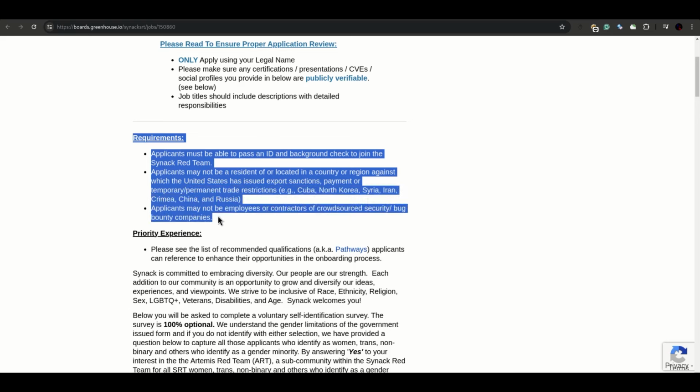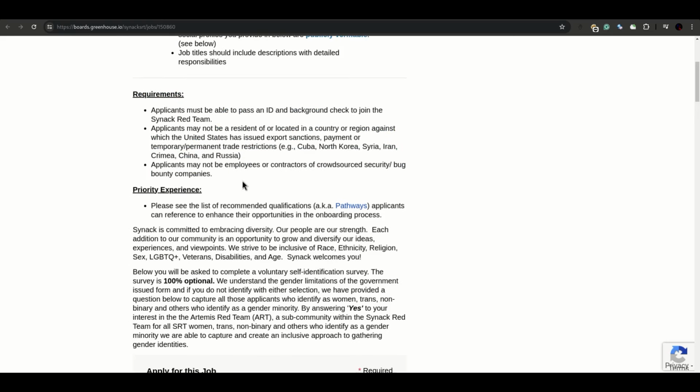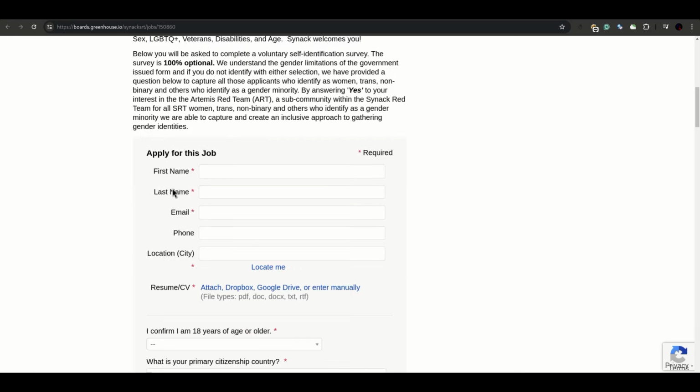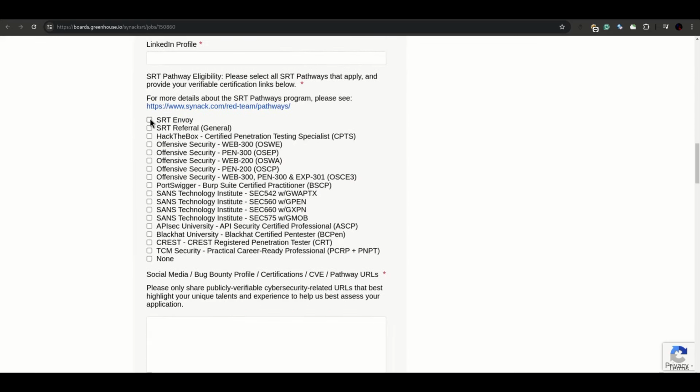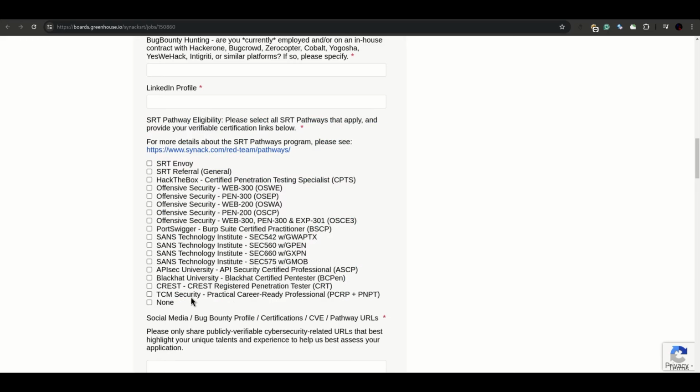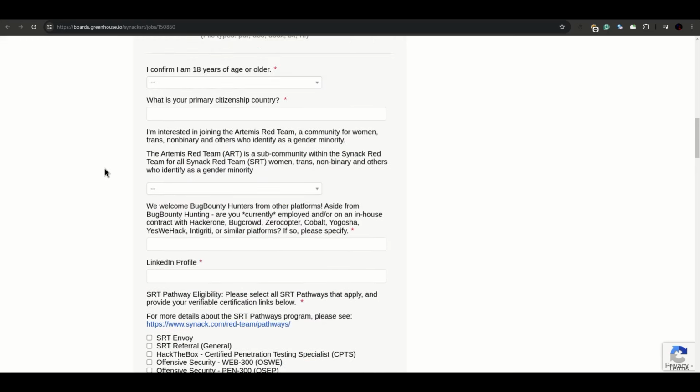To apply, you must pass an ID and background check and cannot be a resident of a country against which the U.S. has issued sanctions. Priority experience includes industry certifications from pathways such as Hack the Box and Offensive Security. Diversity is highly valued, and the Artemis Red Team subcommunity supports women, trans, non-binary, and gender minorities.